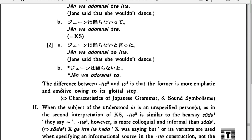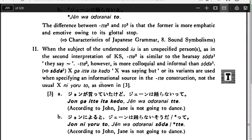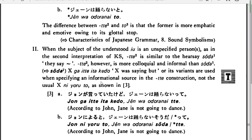More emphatic, and the difference between te and to is that the former is more emphatic and emotive owing to the glottal stop. Okay? When the subject of the understood you is an unspecified person, as in the second interpretation of the key sentence, te is similar to the hearsay soda, they say. However, it's more colloquial and informal than soda.